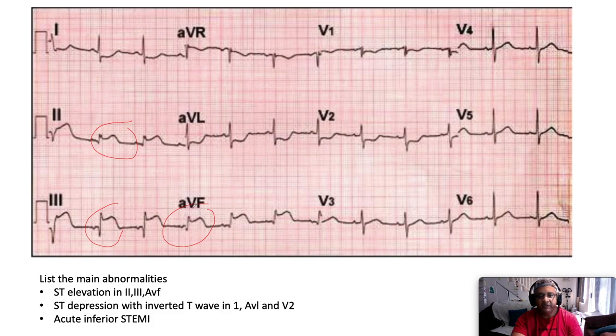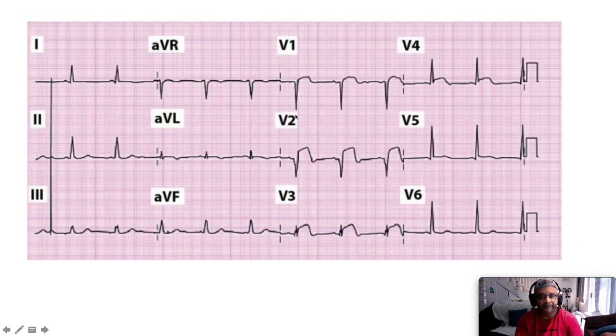We also have ST depression with the inverted T wave in lead 1, in aVL, and lead V2. These are the so-called reciprocal changes, all right? So this is an acute inferior STEMI. You want to do an ECG with a V4R, otherwise you might miss a right ventricular infarct, okay? All right, pause and let's have a look. What are the main abnormalities here?